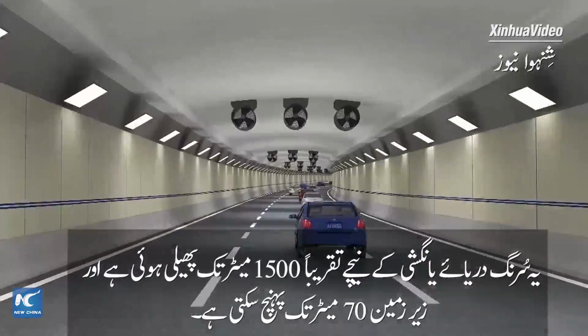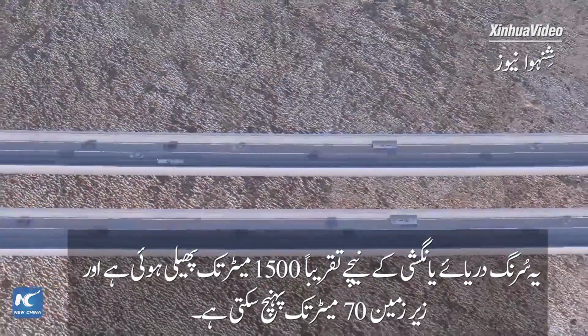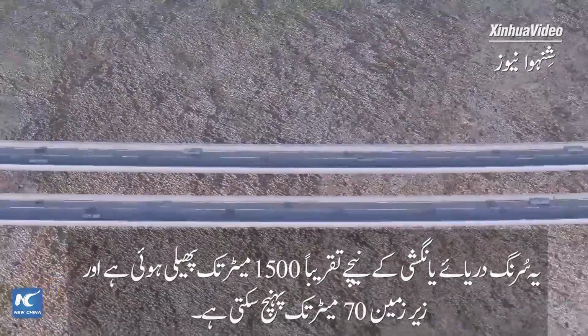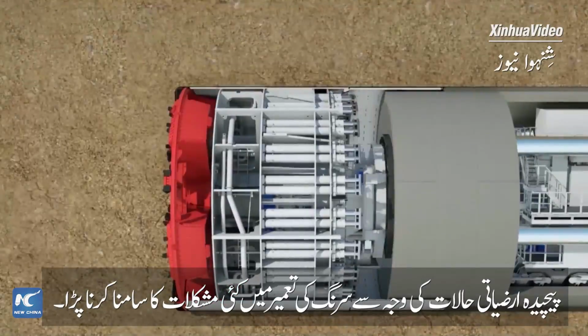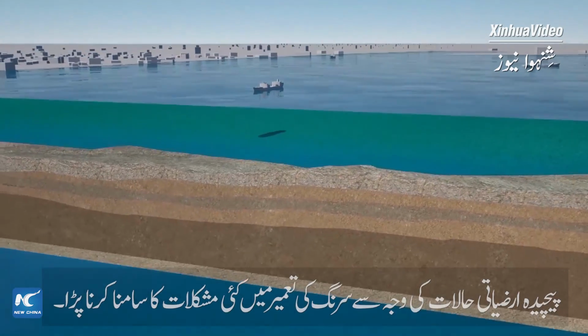The tunnel extends for about 1,500 meters under the Yangtze River and can reach over 70 meters underground. It has encountered many difficulties due to the complicated geological conditions.